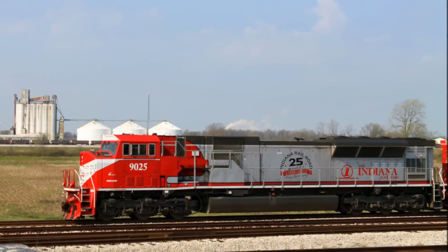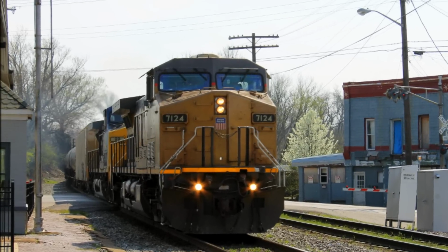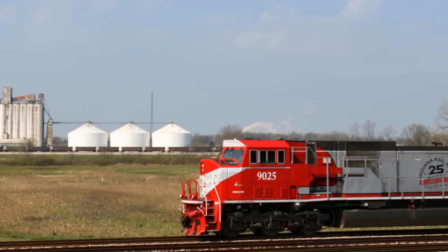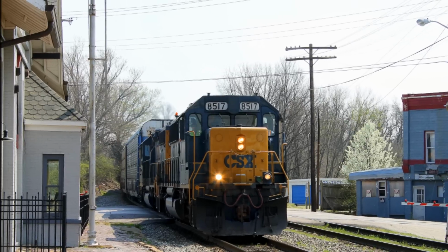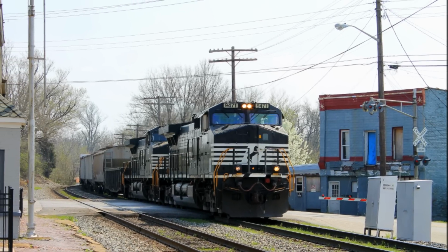Princeton, Indiana is a small town in rural southwest Indiana that once hosted the Chicago and Eastern Illinois and the Southern Railway. Today, CSX runs the rails of the former Chicago and Eastern Illinois, and Norfolk Southern runs the former Southern Railway trackage. CSX's CE&D Sub stretches between Evansville, Indiana and Chicago, Illinois via trackage rights on the UP at Woodland Junction.